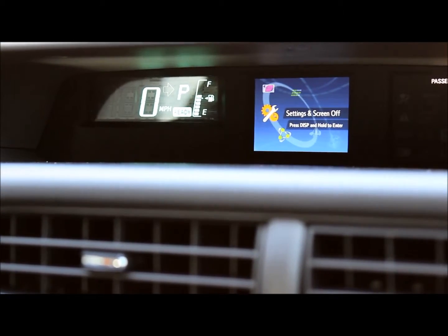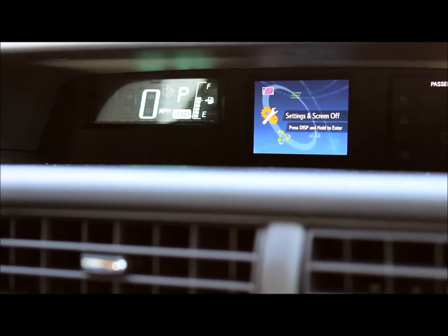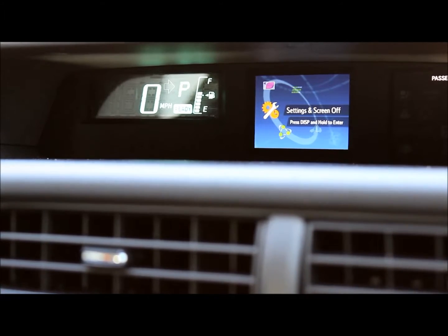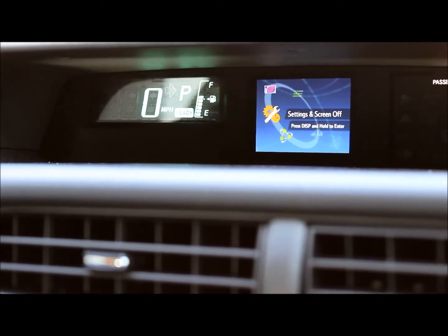And then the last screen is going to be the settings screen, where you can actually go in, change the price of gasoline in your area, or change different aspects of these screens of how you would rather see them.